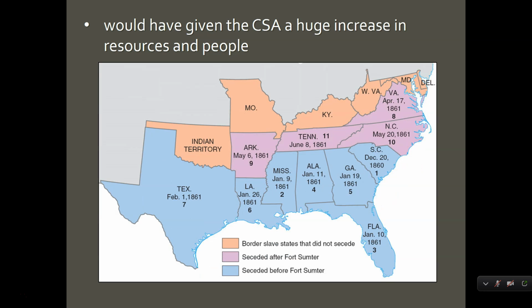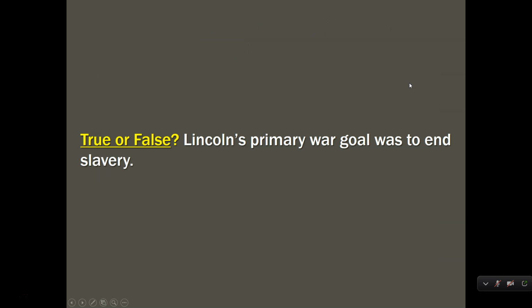Now, had the border states gone the way of secession, this would have given the Confederate states a huge advantage. They would have gotten way more resources, more people, more opportunities, and would have been far more threatening to the North, especially for Washington, D.C. Washington, D.C., remember, is sandwiched between Virginia and Maryland. So if Maryland were to secede, the nation's capital literally would have been completely surrounded by the Confederacy.